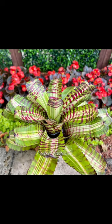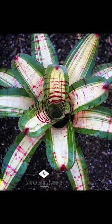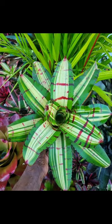And I just want to mention one other: Scotak, Scarface, and Alcatraz. Scarface and Alcatraz. Sometimes when you look at Scarface, it will remind you of the Snake Charmer, a very beautiful plant with the red banding. It's a variegated plant, so you have red banding going across the crown of the leaves.